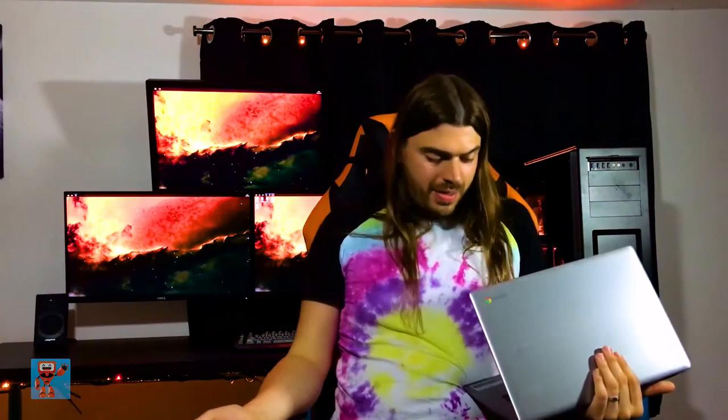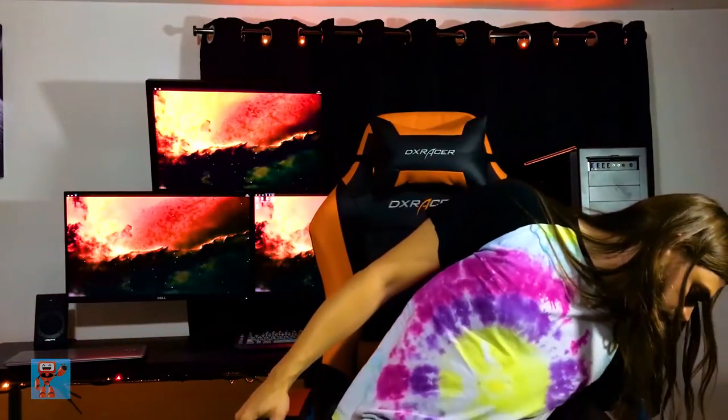But yeah, this looks like a Mac Air. It feels like a copy of, but still close to a Mac Air. And it's £200. So I'm impressed so far. So what we're going to do now is pop that over there and go through the rest of the box.